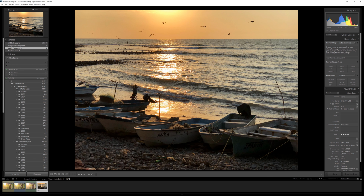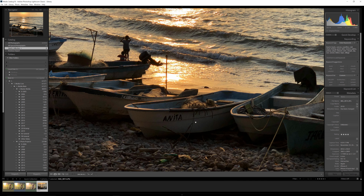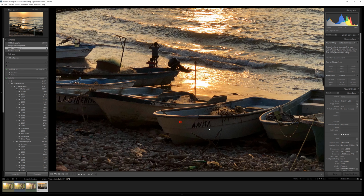I think there's one more image we should look at, and that's a mobile image. You know what? Here's a scene down along the coast of Mexico. Really neat sunset, birds, the whole works. This is straight out of camera. The problem we have with these teeny tiny sensors is, especially in low light, you really do start to see artifacts and a loss of detail.